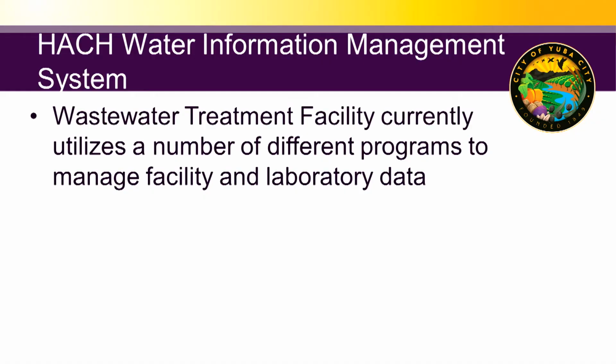The next item is also related to the wastewater treatment facility. It's a Hawk water information management system. Currently at the facility, there's a lot of different systems in which we collect data, report data. And so what happens is on a monthly, a quarterly, and an annual basis, we report to the state. So we have a master spreadsheet, we have the lab information management system, we have the SCADA system, where we try to collect all of this information into these reports reported to the state.